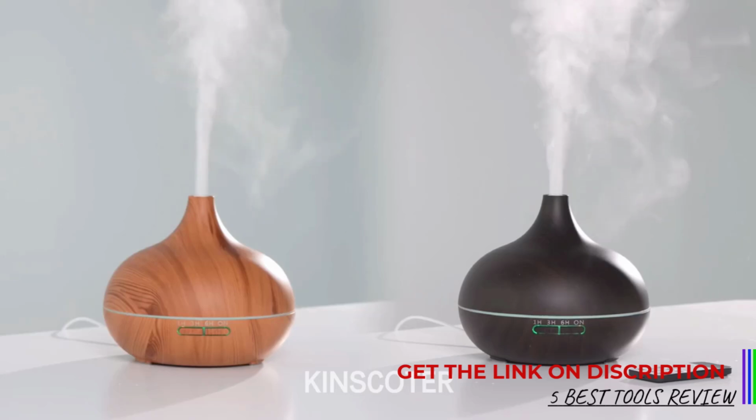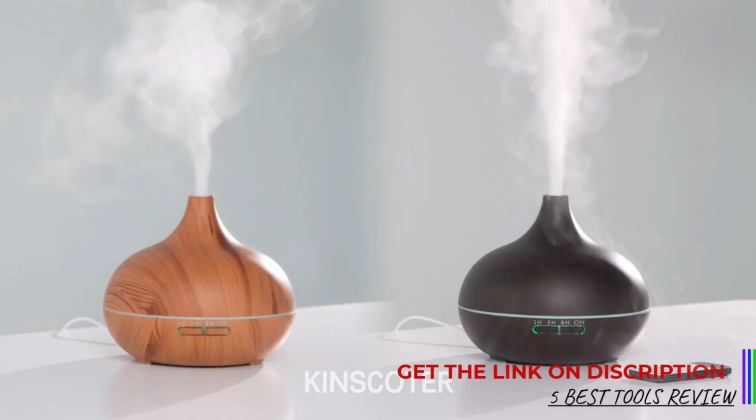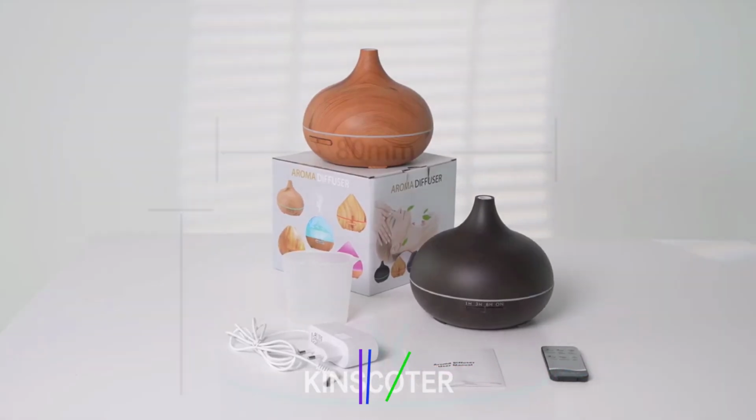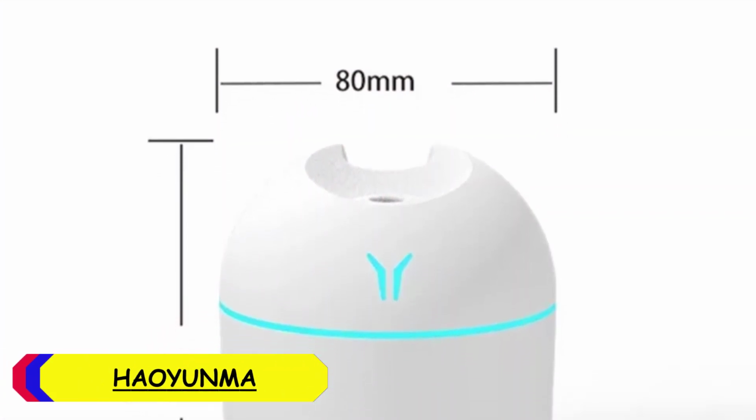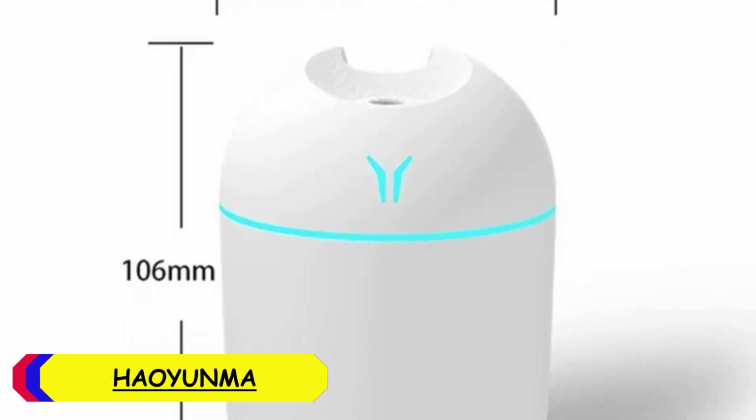This not only humidifies the environment, but also fills the room with a pleasant fragrance, enhancing relaxation. Number 1. HAOYUNMA Essential Oils Diffuser. The diffuser features a sleek modern design that seamlessly blends into any decor.